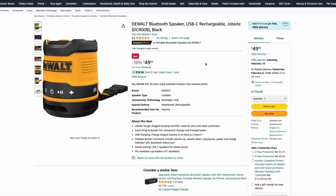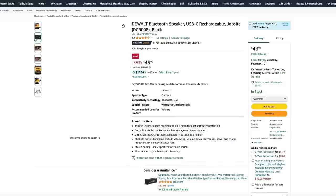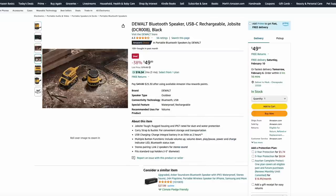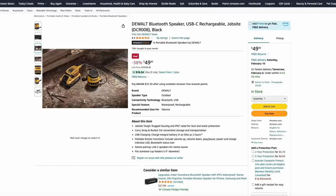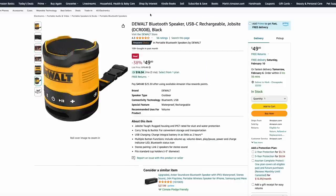Back to Amazon, another nice deal on kind of a DeWalt accessory item is this Bluetooth speaker. This has the new USB-C rechargeable port on it. It's rugged, so it can withstand being at a job site. But this is just $49 right now. That's about 38% off the normal price. And the pretty neat thing about this one, too, is you can actually pair two of them together to get kind of like a surround or stereo sound on the job site. So a nice accessory here if you're a DeWalt fan.